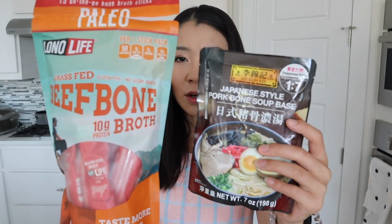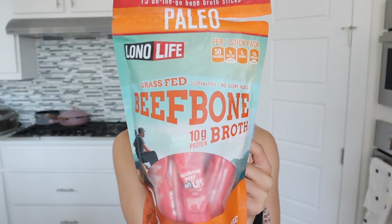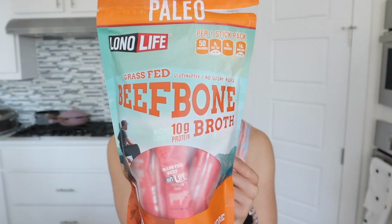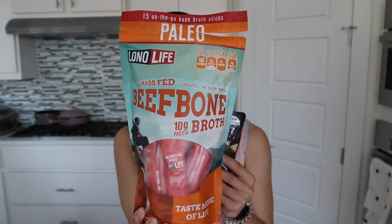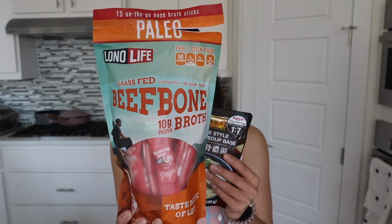To make the ramen soup, it's really simple. We first need a soup base. You can use either or situation. So the first one is the beef broth from Costco. I bought it from Costco. It's actually powder broth. You just put it into the water and it's really good. It has no added sugar, so perfect for keto diet. So highly recommend this paleo diet bone broth from Costco, and it's so easy to preserve.